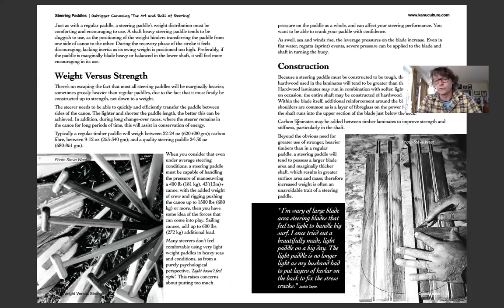Weight versus strength, of course, I look at as an interesting topic. You want a strong steering paddle, but you don't want it to be so heavy that it's hard to wield around, because you still want to go from left to right quickly. And you are not going to be stuck on one side. You can move sides whenever you like, whenever you need to. And so if you've got something that's overly long, overly heavy, it's hard to throw around, that's going to be a massive limiter.